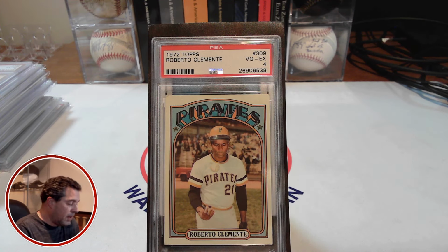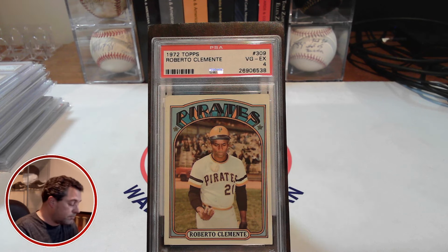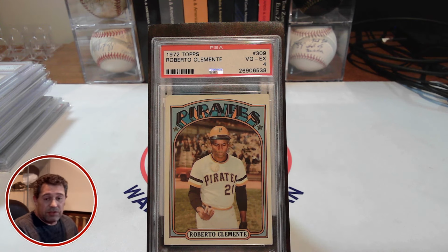As PSA 4 copies go, on the low end, whenever you see the low end on the scale, most likely they are cards that are off center and don't have as nice eye appeal. On the low end, PSA 4s have been selling for as low as $28. On average, $44, and on the high end, $61. So this one definitely falls toward the higher end of comps, but again, it was $60 all in, where that high sale of 61 was before shipping and tax.